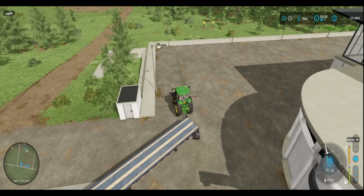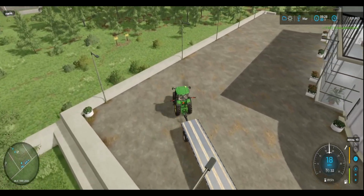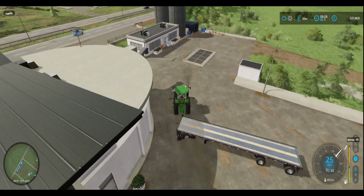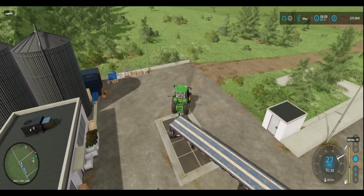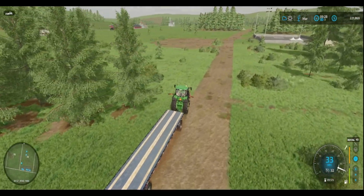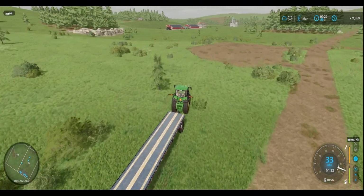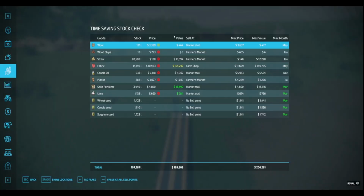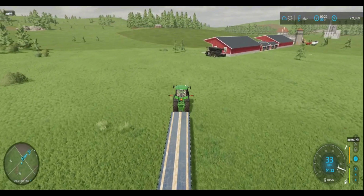All right, we're sitting at $221,869. Very nice. Okay, let's see here. We got to keep an eye on the cloth or fabric prices, because we are going to sell that this year, and then next year hopefully we'll be able to get our clothing factory. It is going down, but we still have another month before it should jump back up, so we'll keep an eye on that. Other than that, everything else looks pretty good.